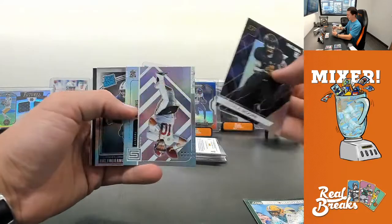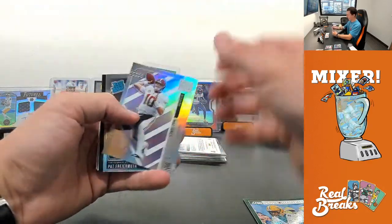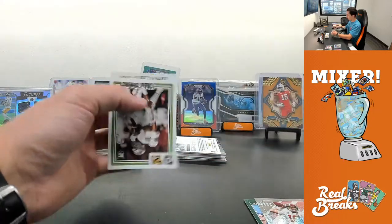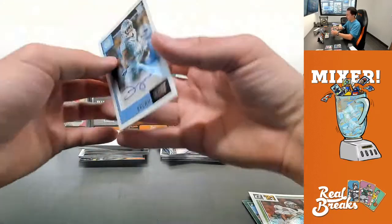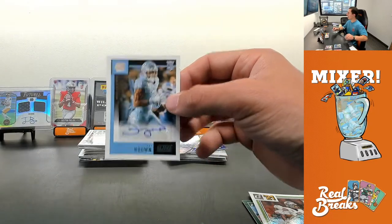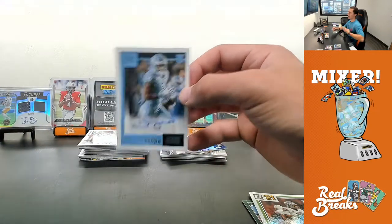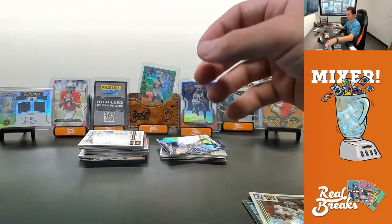Poor Teddy. There's Mac Jones, Kyle Trask, Justin Fields, Donruss, and Washington Football Team, Deami Brown, base auto. Score Ricky Otto Washington to Anthony Sagnella.